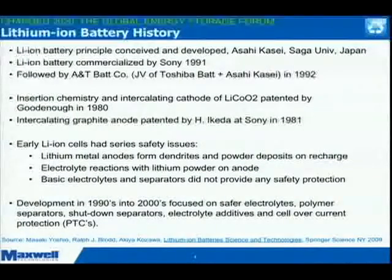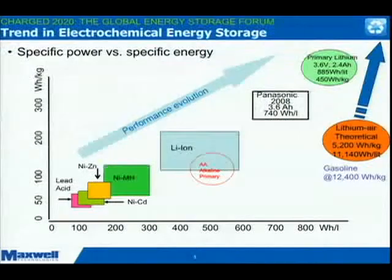And progress over the past 2 decades has really focused on safer electrolytes, separators that shut down if they get too hot, and basically cut off the reactions, and then a lot of focus on additives. That's sort of the secret sauce of the lithium-ion battery. And then, of course, there's cell overcurrent protection. And as I go through this, I'll put citations for things I reference on each of the slides, and these can be available if anybody wants them.